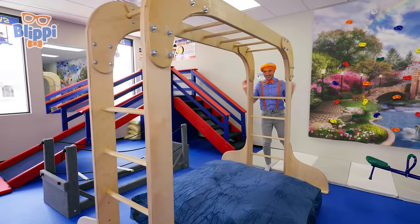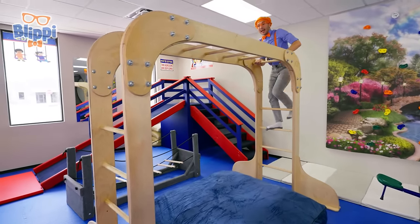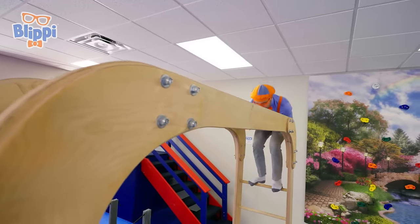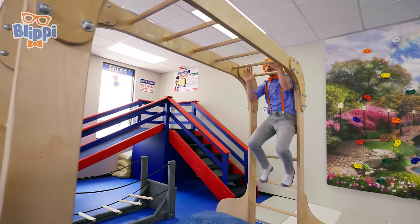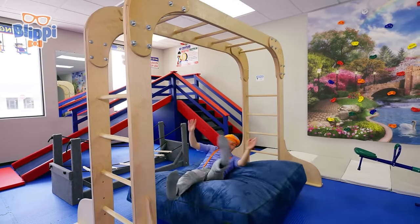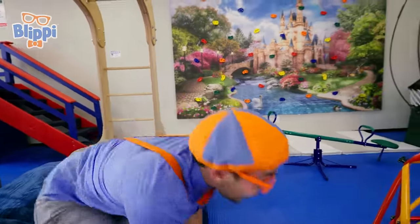The monkey bars. Okay, here we go. Whoa, look at how high I am. Whoa, I'm almost touching the ceiling. Hello. Okay, here we go. Whoa, that was fun. Oh, and check it out!